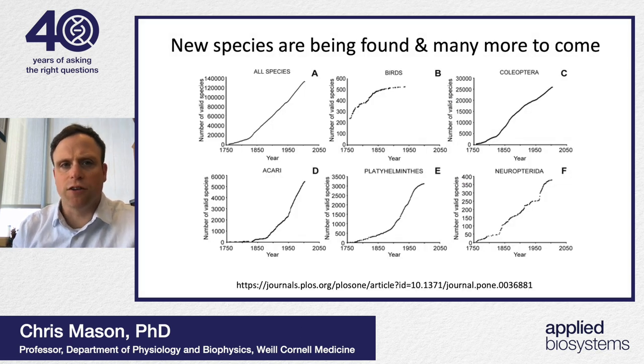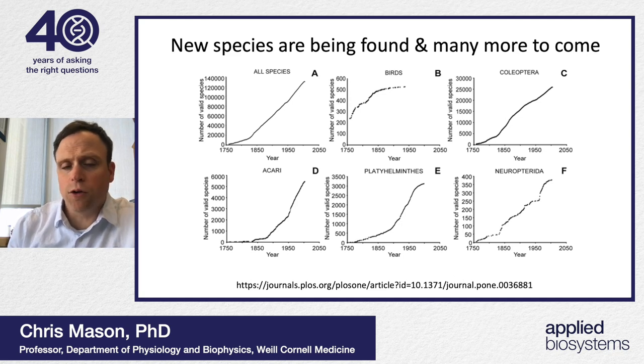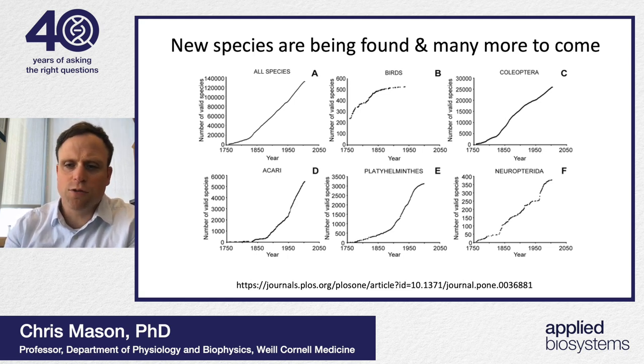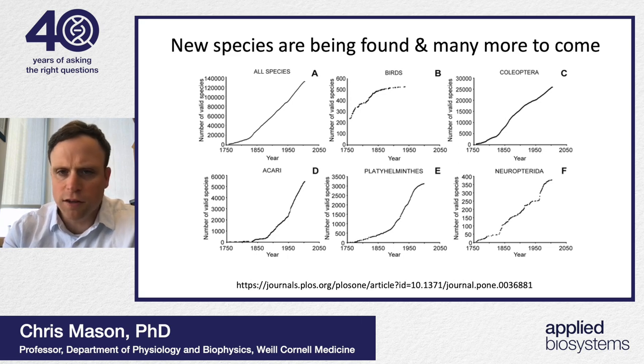If you look at other cells, this is the discovery of new species over the past few hundred years. More and more are being found. Okay, well, maybe not birds. You can see birds, we've pretty much found most of the birds. They're kind of big and easy to spot. But beyond that, we're still finding new species with a variety of observational methods and sequencing methods across the kingdoms of life and domains of life.